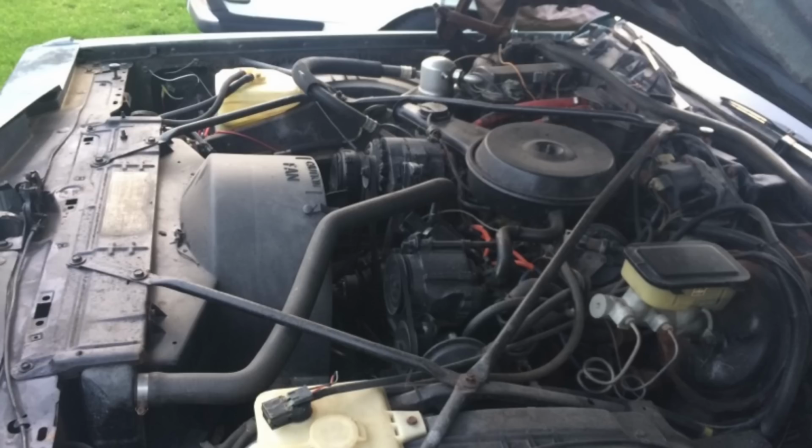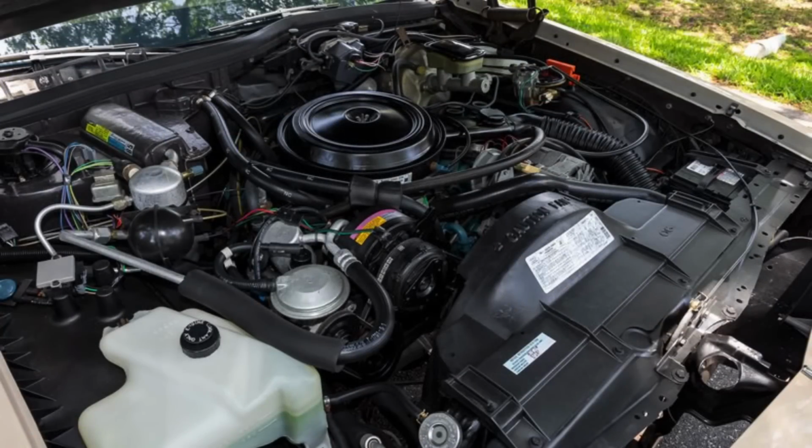That 4.1-liter V6 in this 1981 Olds 98 made just 125 horsepower and 205 pound-feet of torque. So really not that much when it's trying to motivate a 4,000-plus pound, 221-inch-long vehicle. But that was the standard engine in 1981. Optional was an Olds-sourced 5-liter, 307 cubic inch V8, which made 145 horsepower and 240 pound-feet of torque.